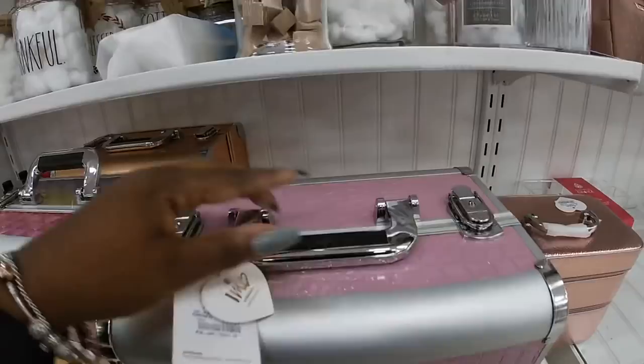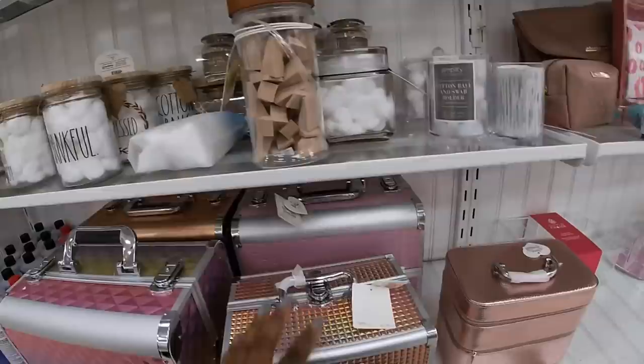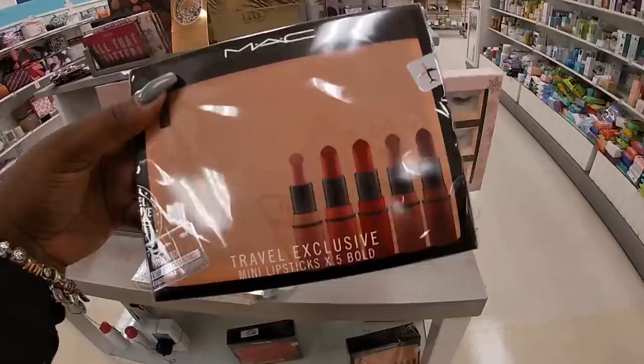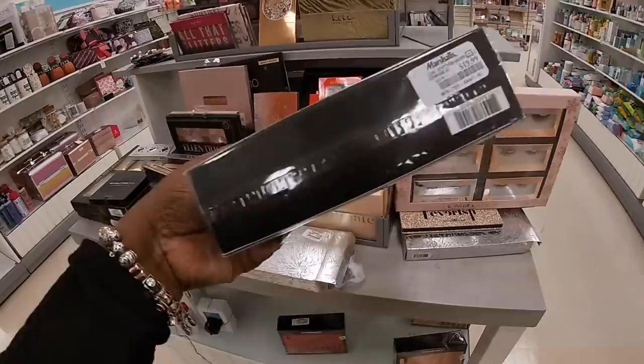You know what? Oh, I thought it was gonna be easier to open, but it's not. It's a big jewelry box. You guys know how they look when you open them. Pretty mirrors. Uh-oh, they have MAC now. I used to love MAC. You couldn't tell me anything about MAC. I still like MAC. 20.